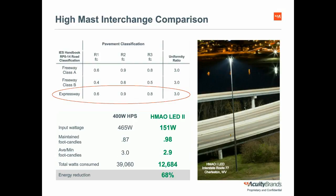An interchange, a highway interchange, would be categorized as an expressway, and the recommended uniformity ratio under the RP8 guidelines would be 3:1. And what we're seeing is a comparison between a 400-watt HPS high-mast fixture and the HMAO LED 2. Input wattage for that 400-watt HPS fixture would be 465 watts, and the HMAO fixture, to achieve the recommended foot candle requirements, would come out to 151 input watts.